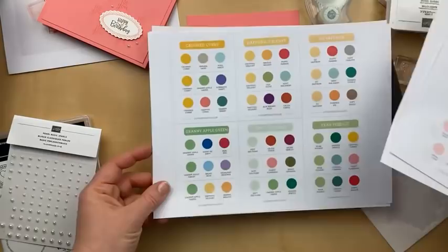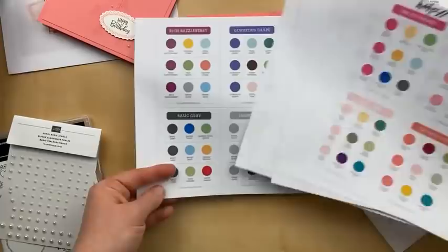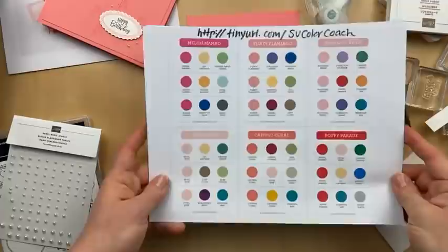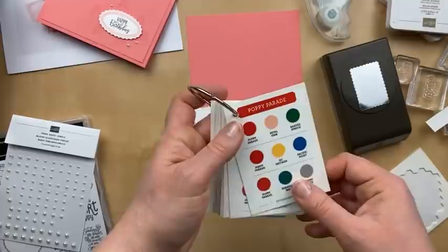You're going to be able to download this document, which has all of the core colors in it. So this is our 4 color families, the subtles, the brights, the regals, the neutrals. You've got them all in this color coach document. And what it does is it gives you 3 different color combinations for every single color. So this is super awesome. You can either leave it like this on a page and put it in page protectors in a binder, or you can print it on cardstock, laminate it or not, and punch and put them on a giant ring like I have.